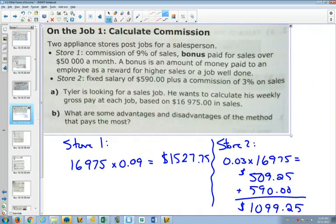So if we just base it on numbers, he should work at store 1 because he's going to make $500 more every week. This is every week. That's what you should do.